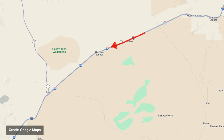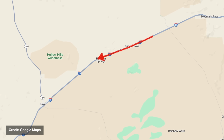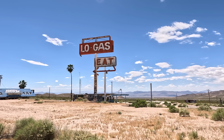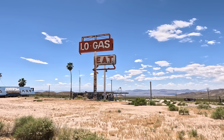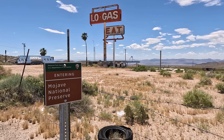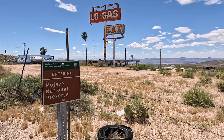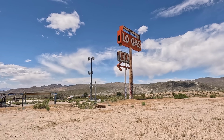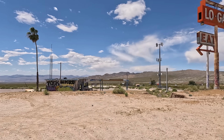A place that will probably look pretty familiar to anyone who has driven between Las Vegas and Southern California. We are now at Halloran Springs, and I feel like this is a pretty iconic sign along the freeway, one that has been here for decades. We're also right on the boundary of Mojave National Preserve, but I'm not exactly sure if the gas station and cafe are in the park or not. Halloran Springs is much older than the highway, and I'll kind of talk about its history as we walk over to the cafe.